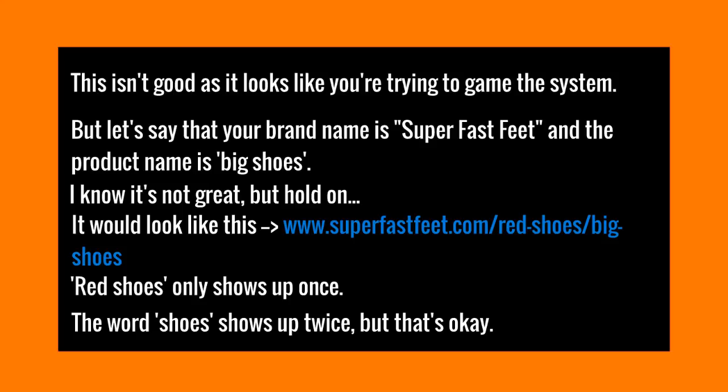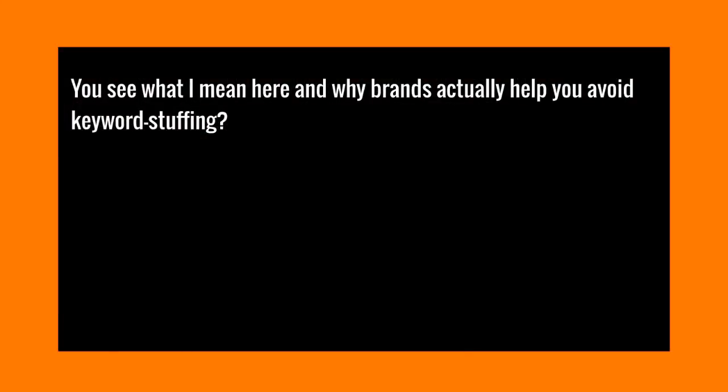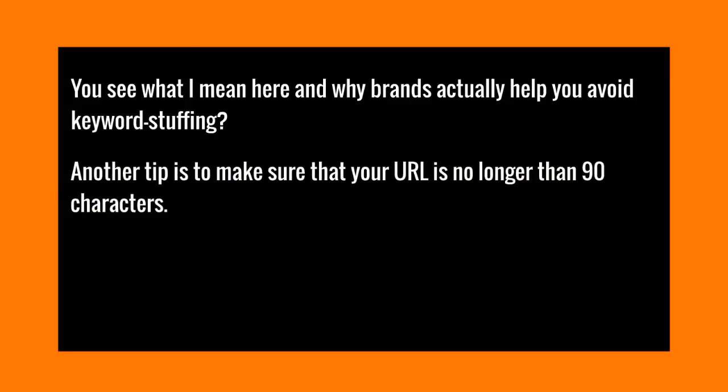Now, in this case, the word shoes shows up twice, but that's okay. Do you see what I mean here, and why brands actually help you avoid keyword stuffing? Now, another tip is to make sure that your URL is no longer than 90 characters long.